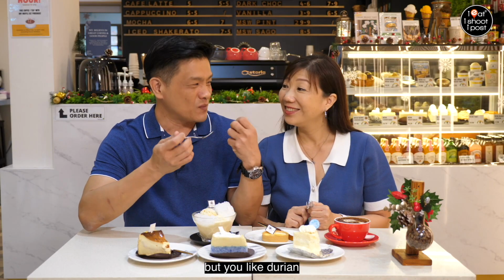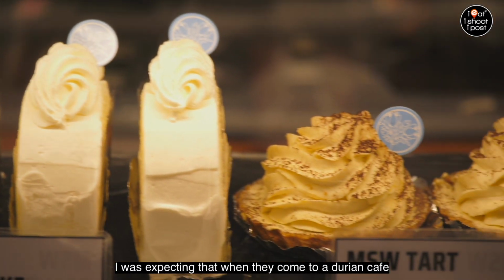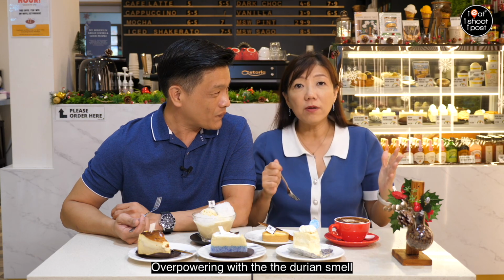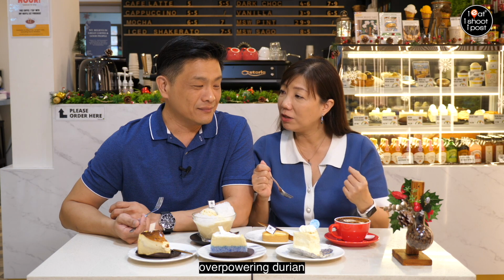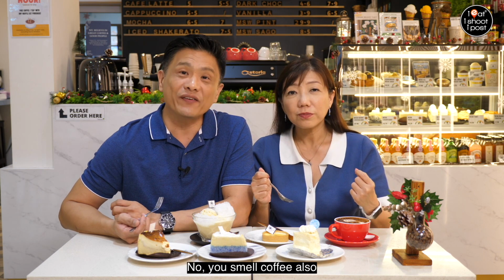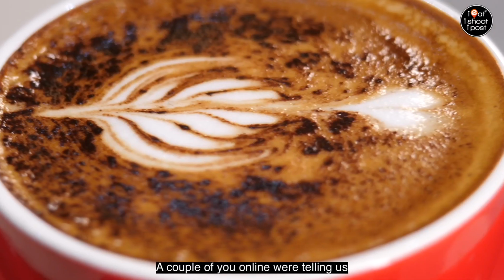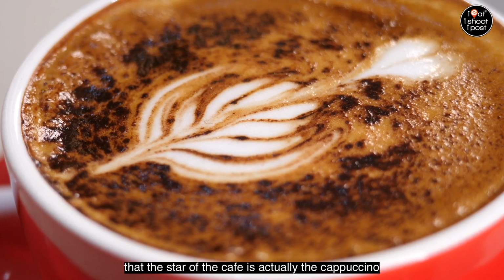But if you like durian, this one may be a bit light. I was expecting that when you come to a durian cafe, the first thing you come in, whoa, overpowering with the durian smell, right? But not so. Down here, you don't smell overpowering durian. No, you smell coffee also, because they have coffee. A couple of you online was telling us that the star of the cafe is actually the cappuccino.